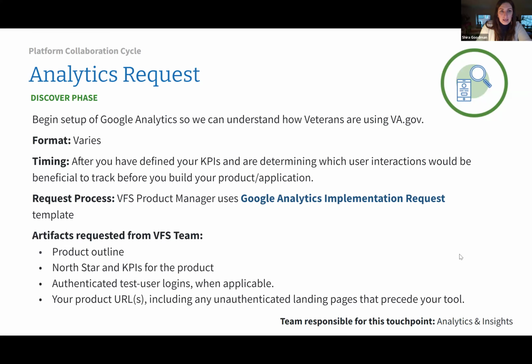All right, next up is the analytics request. This is actually managed by the analytics and insights team on Platform Crew. Their goal is to make sure that VFS teams are able to track how veterans are engaging with their product on VA.gov. Whatever engagement looks like to you, that's for you and your team to define, but they're here to help connect the dots and help make it easier for you to track.